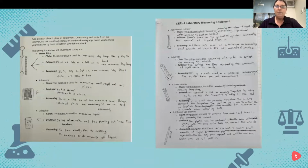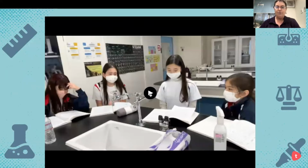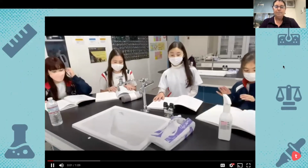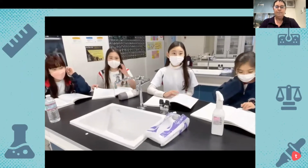You can see here some samples of the student work. They had to draw sketches as well because those sketches helped them to be more detailed observers in determining how to use the equipment. I want to share a reflection some of the students made after the investigation. What did you think about this as a way of learning about what the different laboratory equipment was?